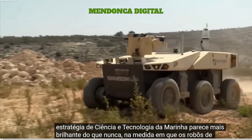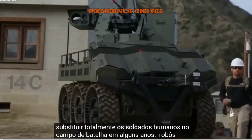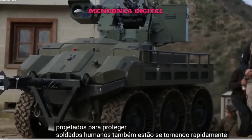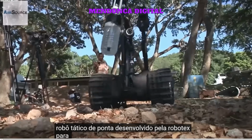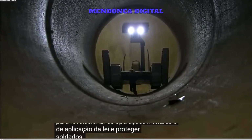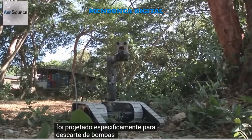As much as AI robots are being fiercely developed to fully replace human soldiers on the battlefield in a couple of years, robots that are designed to protect human soldiers are likewise fast becoming mainstream. Here's PackBot, the cutting-edge tactical robot developed by Robotex to revolutionize military and law enforcement operations and protect human soldiers in dangerous situations. PackBot was designed specifically for bomb disposal and reconnaissance.